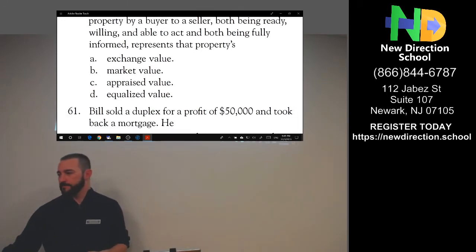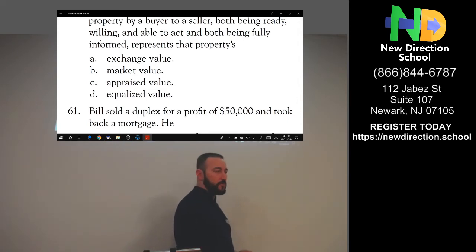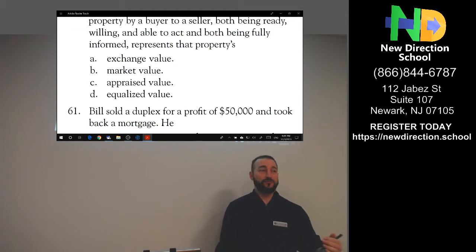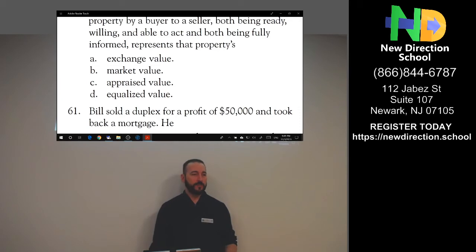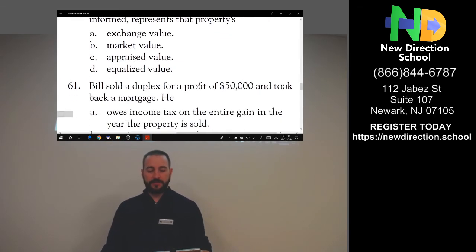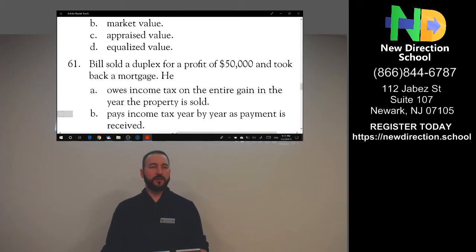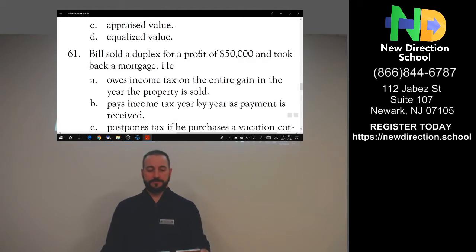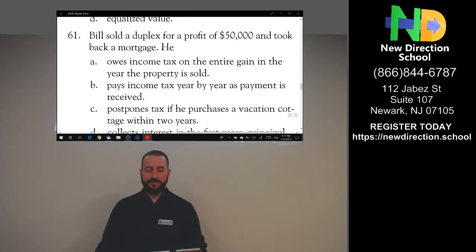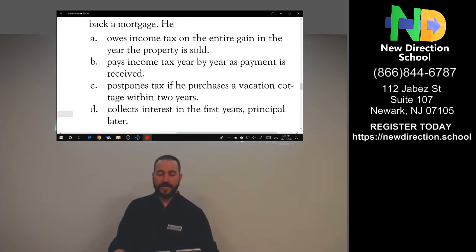Now, Bill sold a duplex for a profit of $50,000 and took back a mortgage. So I sold it to you, but I took back a mortgage. He owes income tax on the entire gain in the year that the property sold, pays income tax year by year as the payment is received, postpones tax if he purchases a vacation cottage within 2 years, or collects interest in the first year's principal later.